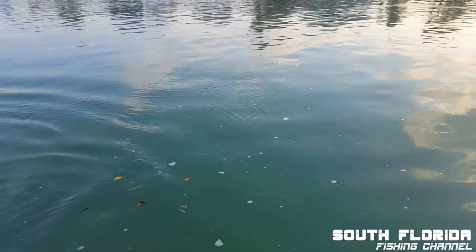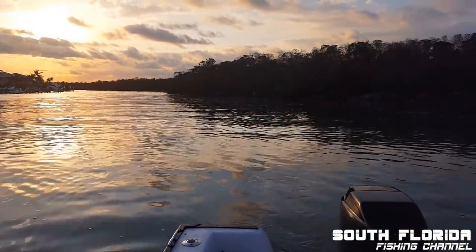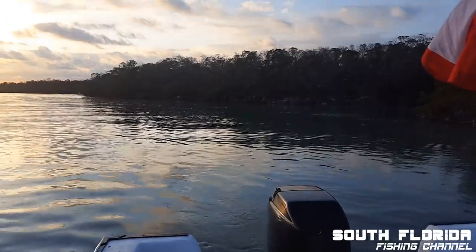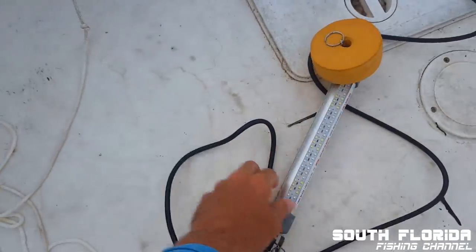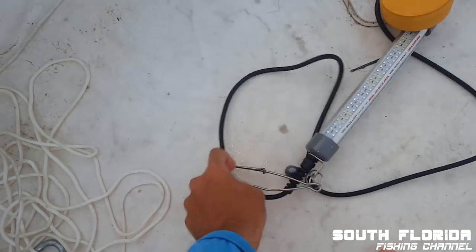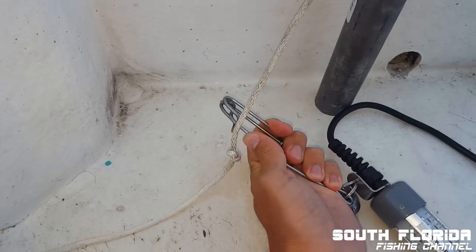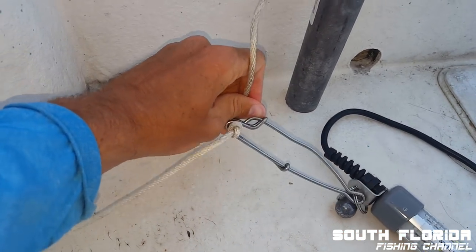There's some good current running. Yeah, we're neutral. So then this light clips onto the weight. And then here's the line. Well, just like that.